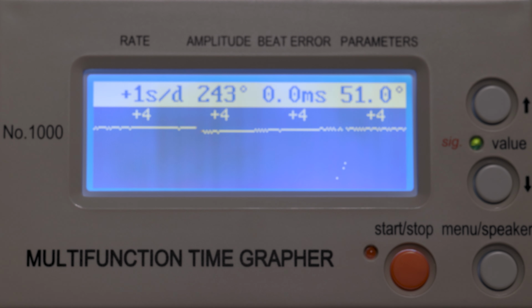And in this position, it is running around 1 second per day, amplitude 243. So I would say this thing is averaging, just fell down to 0 seconds. I would say it's averaging between 1 and 4 seconds per day. So it is well within the chronometer standards.